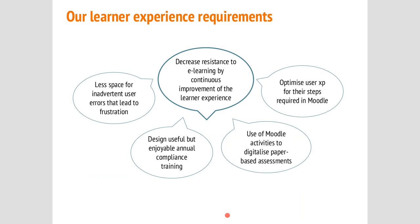So we have been really working hard to change the learner experience so that our content, which is focused on changing behavior, can actually be reached easily and we have more traction. So that's why we say on this slide, we decrease the resistance to e-learning by making the learner experience better. Because we had a lot of people dropping out of things. There was a lot of user error because a lot of our people are focused on getting people better and not being computer specialists. So they need to be handheld a lot.